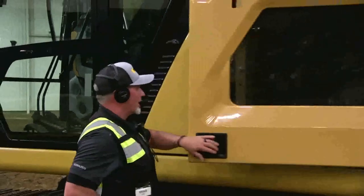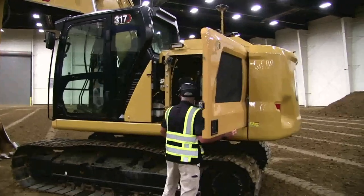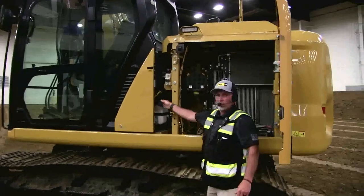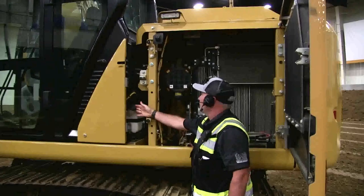As we come towards the back of the machine, there are some more ground level accesses, some more things that we can look at. Windshield washer fluid, we have those right here. We can fill that up if we need to and check the levels on those.